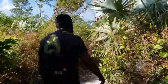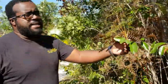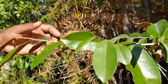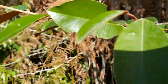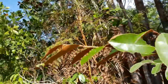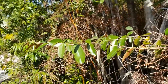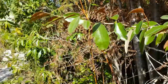Moving on. We have the satin leaf right here. Satin leaf is in the saffron family. As you can see, it has a very fuzzy texture to it, and that fuzziness is one of the reasons why it has that name. And it's also known scientifically as the Chrysophyllum oliviforme.